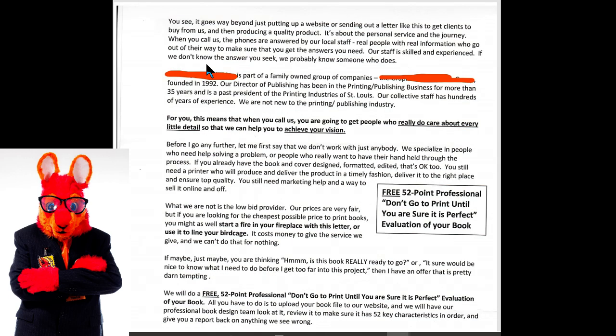Let's go to page 2. Here's where it gets really advertising, so I'll try to break it up as much as I can. You see, it goes well beyond just putting up a website or sending out a letter like this to get clients to buy from us and then producing a quality. That sentence is so clunky. Like, you could say it takes more than sending out a letter like this to get clients to utilize our services, right?